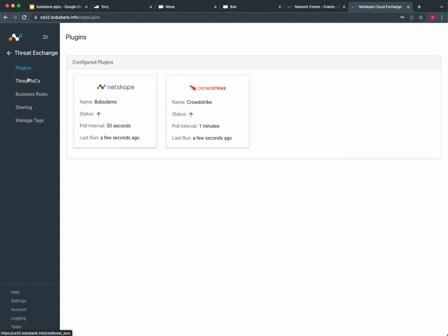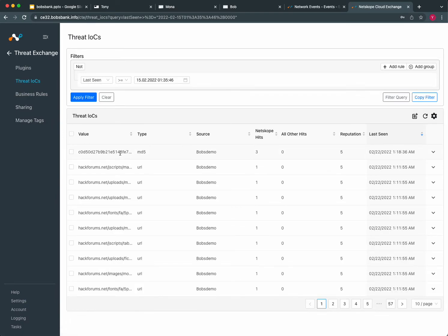So if I look at threat IOCs, I see this is the MD5 hash of the bespoke malware that Tony downloaded, which was detected by Netskope and would have been prevented if Netskope was blocking. In any case, it was shared with CrowdStrike, and then through CrowdStrike it was sent to all CrowdStrike endpoint sensors so that it would be mitigated automatically if this malware arrives through some other channels.